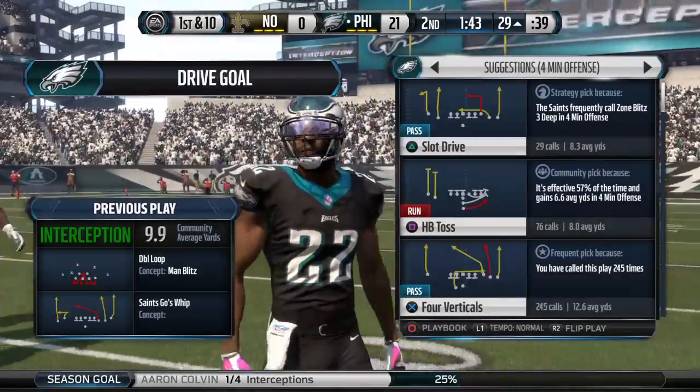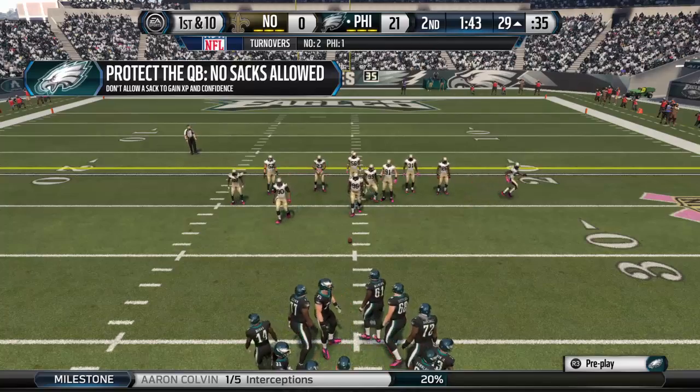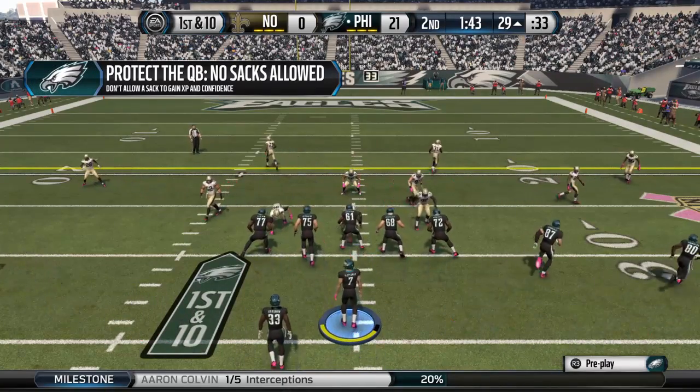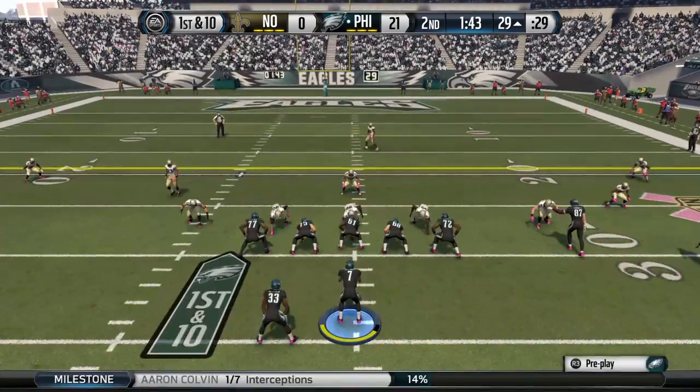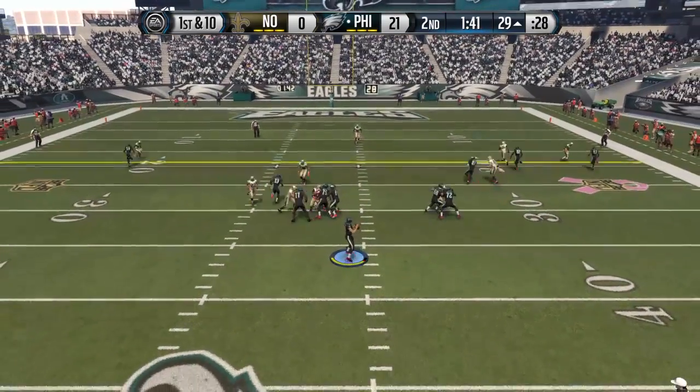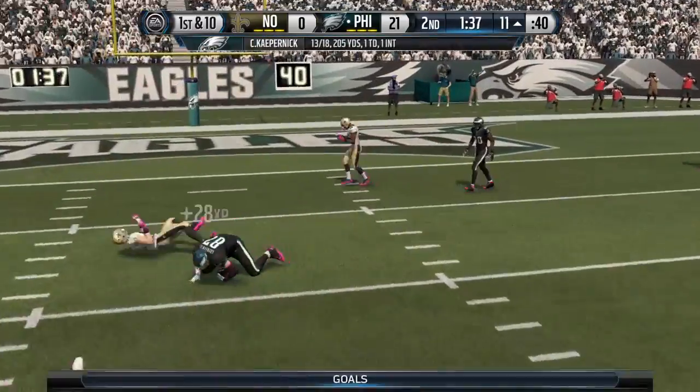And with that pick, it looks like the first half will end just the way it started, with this defense dominating in all aspects. This defense has some attitude, don't they? They play fast, they play hard, and they just dare you to throw the football. Well, the offense finally did it. They took a chance, and they paid for it.